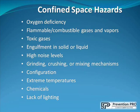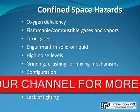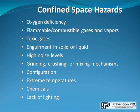Confined space hazards. Oxygen deficiency. Flammable, combustible gases and vapors. Toxic gases. Engulfment in solid or liquid. High noise levels. Grinding, crushing, or mixing mechanisms. Configuration. Extreme temperatures. Chemicals. Lack of lighting.